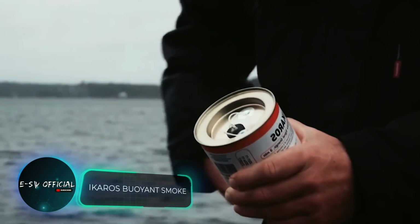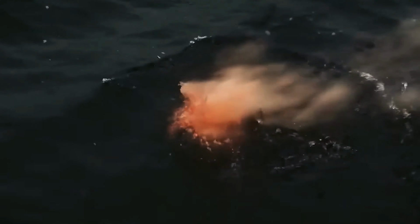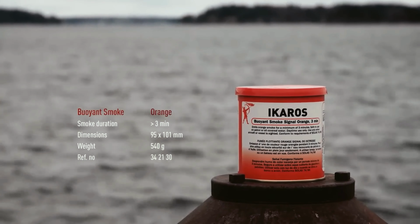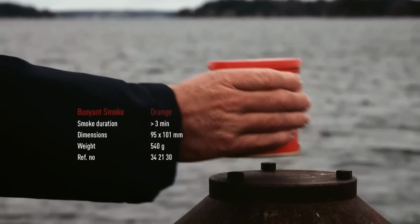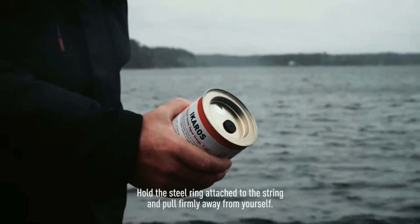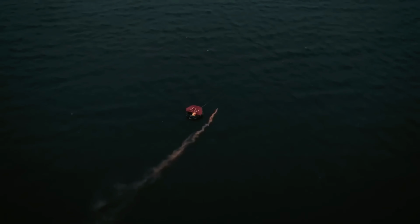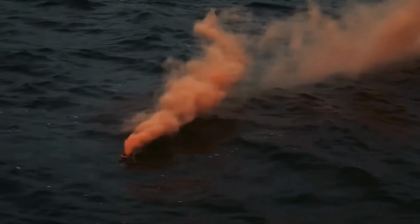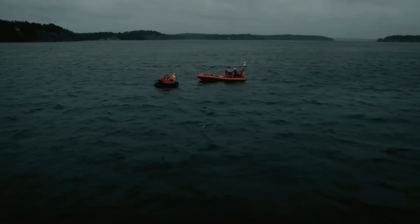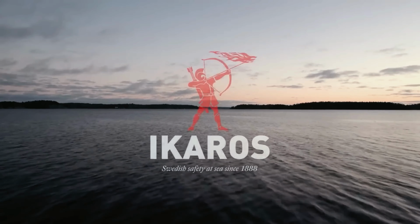Completing today's release is the smoke bomb IKAROS. It stands out among competitors by its ability to float, and the smoke is so thick that it is visible from several kilometers. Each checker works for 3 minutes and comes in a sturdy steel case with a brush. Clear instruction: to activate it, it is enough to remove the lid, pull the loop, and throw the checker in the water. And IKAROS is such a thoughtful thing that it meets the latest standards of the International Convention for the Safety of Life at Sea. Yes, such a smoke signal is worthy of respect, on a par with the legendary Deepwater.